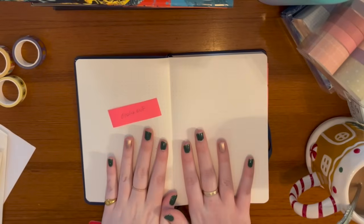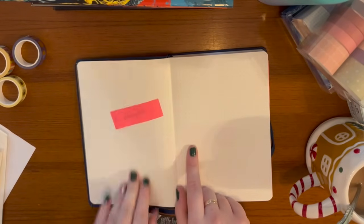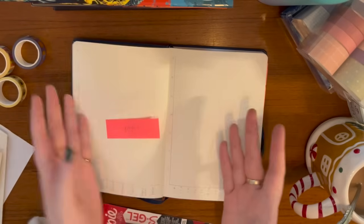This is going to be my DNF spread because this year I DNF'd 15 books and I ran out of space on just one. So I decided, you know what, let's expand it to 2. I don't really know how this is going to look, but it's going to look like something.